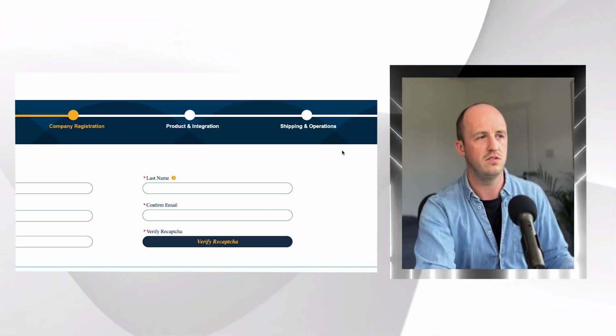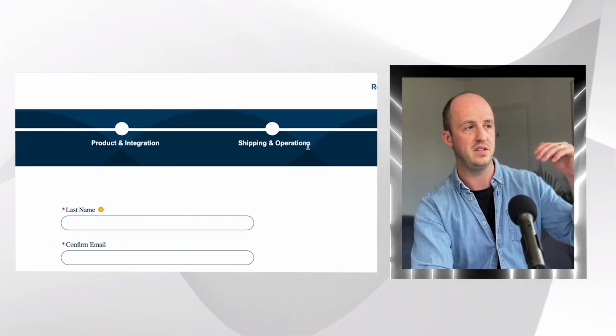As you can see during the application process, as you get further along, one of the options is your shipping and operations. Now this is where you have to upload your partner profile and choose what your shipping and operations are going to be. So this is where you'll enter either you're a 3PL or you're going to use Walmart fulfillment services. This part is pretty self-explanatory to fill out. Just make sure you do it now.